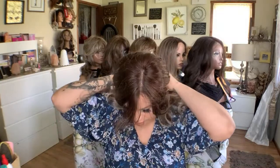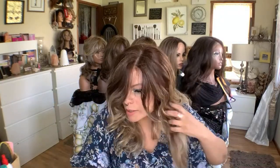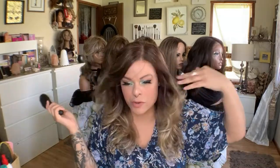This has bendable ear tabs. Like I said, there's a full review up on her. I just wanted to do a show and tell.